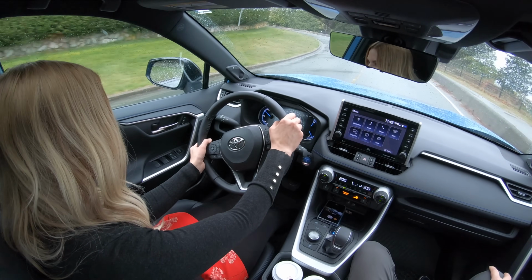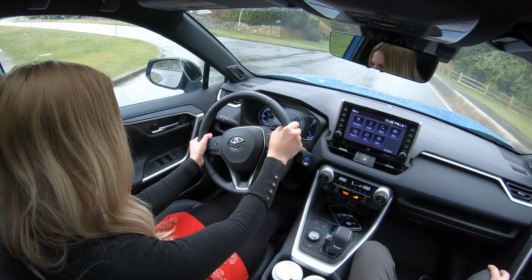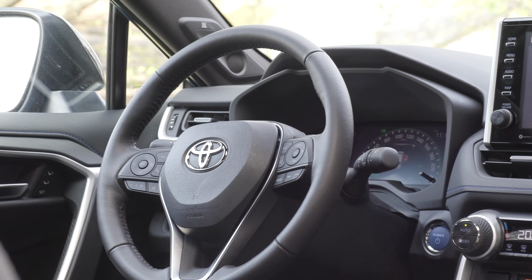I think that you will really enjoy driving the RAV4. You start saving at the pumps right away because there are so many different trims for different budgets, especially on that hybrid model. So if you don't have a lot to spend, you can still get a hybrid. And it's proven to be incredibly reliable. Okay, so it's got the big Toyota badge on the steering wheel, which helps sell a lot of vehicles.